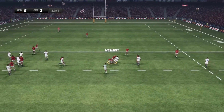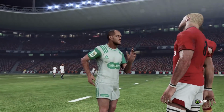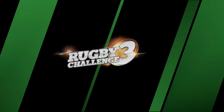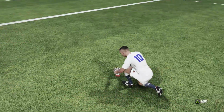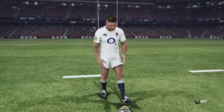Cruz again out wide. Billy Vunipola into Tuolangi in a high tackle from Ross Moriarty. And he's going to pay the price here. 3 points behind, and they may be 10 in the bin as well. Moriarty's out, and that is the big number 8 for 10 in the bin. 12 minutes into the game, he will miss a quarter of this matchup in the first half at least.